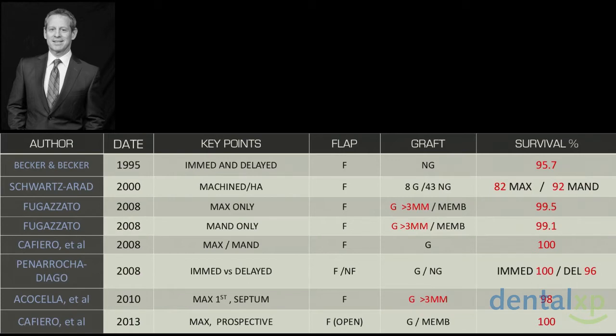What does the literature say? And again, I'm searching for a consistent evidence-based protocol that tells me this works, and here's the reason why. When you look at the protocols, they were all over the map.